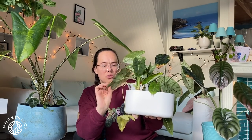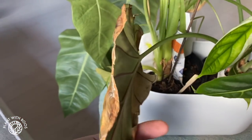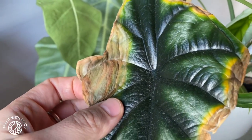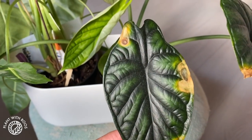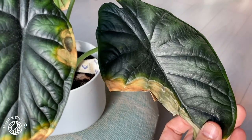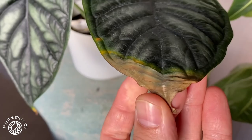These leaves are all looking horrible. I don't know exactly what happened with these. Some of them got some sunburn, others just have insane amounts of browning on them, like this. That's super ugly, but that's part of keeping plants, I think, and learning. So don't just think that I have all perfect leaves in here. A lot of them look really bad, and that's okay, that's normal.